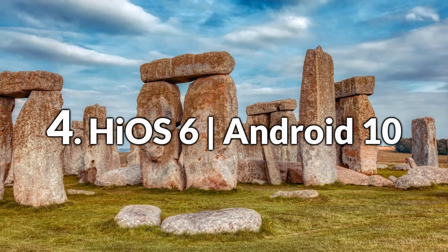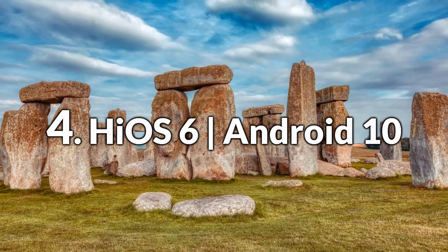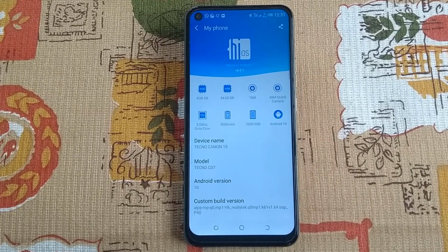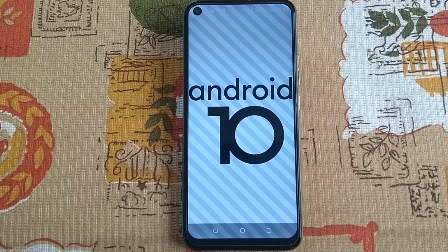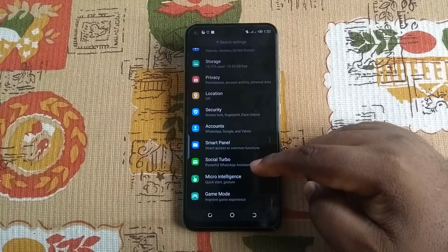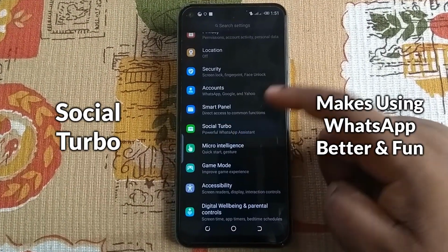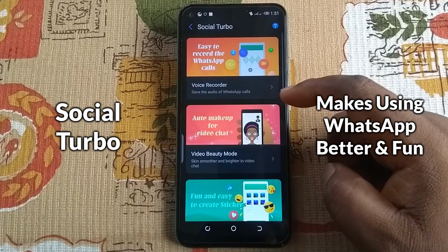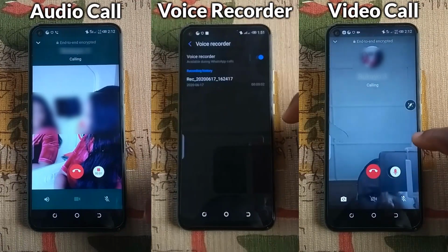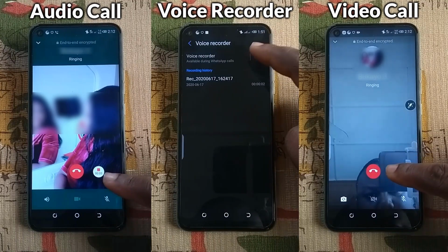Number 4. iOS version 6 and Android 10. TECNO's latest user interface, iOS 6, based on the latest Android 10 software, has been optimized to give you a faster and smoother user experience. It also brings some cool features like the social turbo, which makes WhatsApp more fun to use. It allows you to record both your WhatsApp audio and video calls.